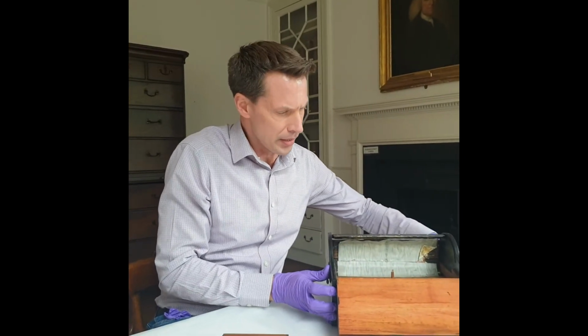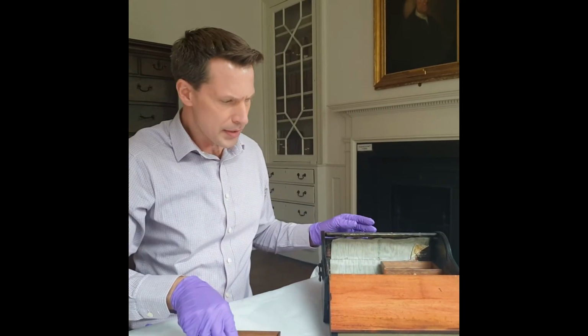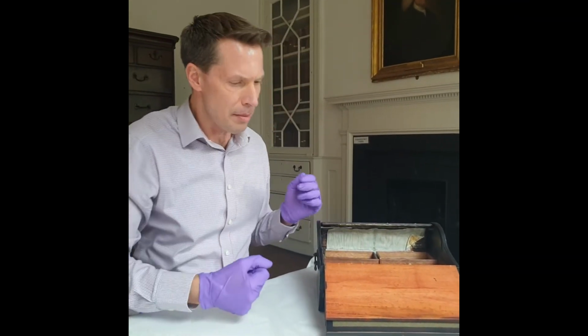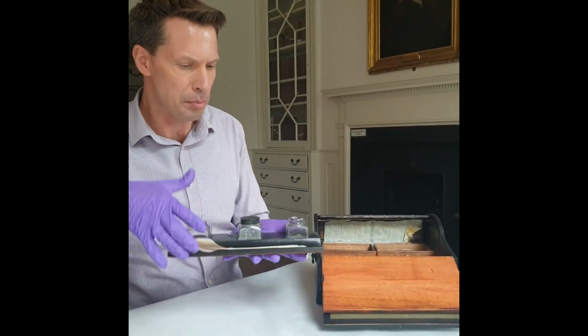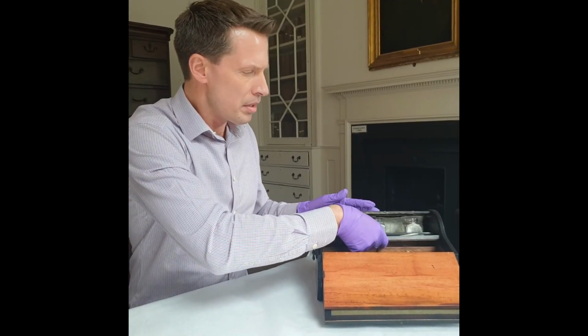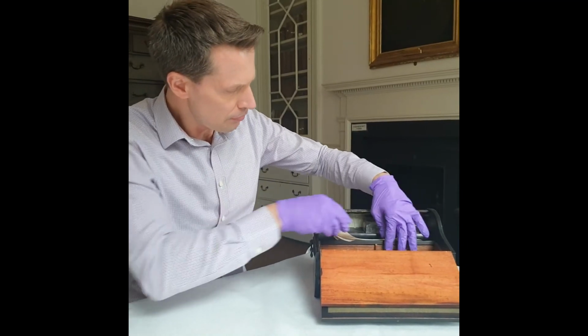Altogether, a lovely thing that I'm sure Wesley would have used extensively on his travels. The size was also very useful for him, being a relatively small man. This is a relatively small writing slope, not too heavy either. So carrying it around wouldn't have been too hard. And you can see how nicely it fits back in here.